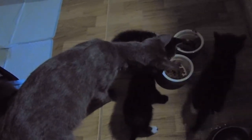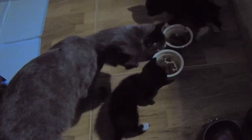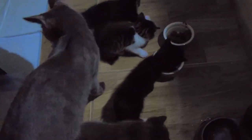Oh, one of them stepped in the water. Goodness. Oh goodness, they're all stepping in the water. They're trying to learn. Oh, mama to the rescue. Either to the rescue or trying to take their food. We shall see.